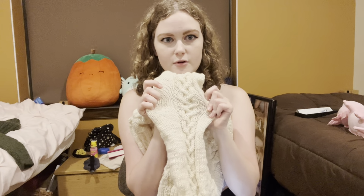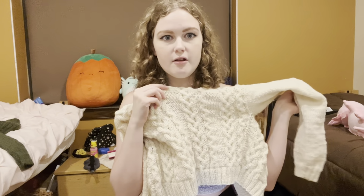But yes, so here, I'll continue holding it because I keep wanting to put things down. It has just some simple cabling all around it. I'm trying to figure out how to hold this for you, for the 2 people watching. And then down the center of the sleeve, it has another cabling motif that is repeated as well on the back and the front.